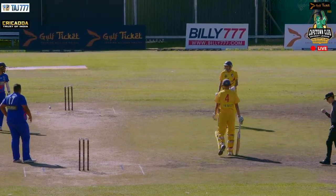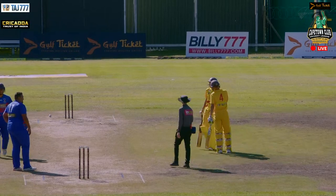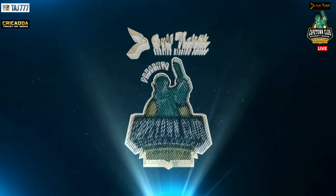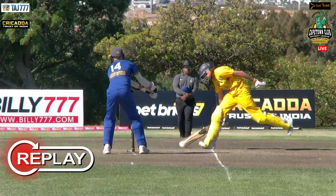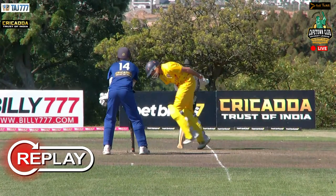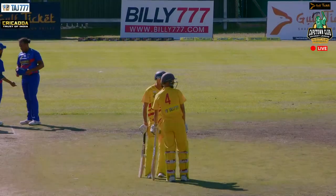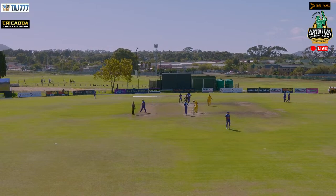There we see just a review there from Jacob de Jong. Review for a run out. Safe as houses, mate. Safe as houses. Not sure what that was. Some TV time for Shotgun Harrison. That's what all that was. Simple decision. Moving in to over number 5. And this over is going to bring us to that strategic timeout period.